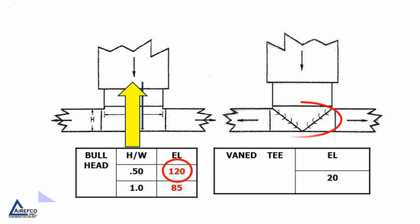And also, again, by putting turning vanes or a scoop, you can reduce the recirculation and the turbulence and reduce your equivalent length from 120 feet down to 20 feet.